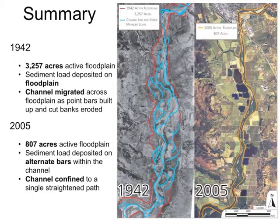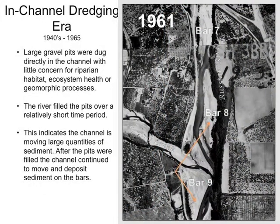If the bars were not skimmed, then gravel started to accumulate and vegetation started to grow. Unfortunately, very little has been done since 1990 to maintain the channel, and there have been significant changes as a result. Aerial photographs from 1961 show the effects of deep dredging. You can see deep channels, multiple channels, but you can also see these white gravel bars sticking up, which indicate that there was enough sediment supply to fill the dredged channel.